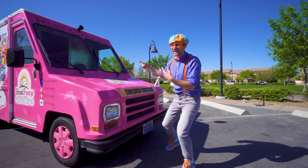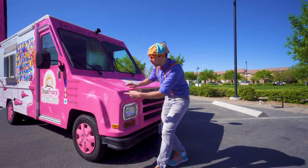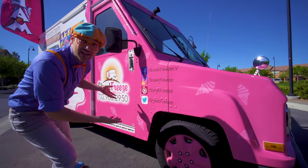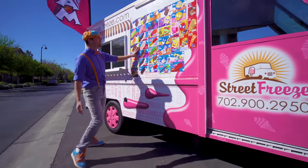You hear that music? That means the ice cream truck is coming to you so then you can get some ice cream. Ooh, and look at right here. Some social media of this exact ice cream truck in Las Vegas, Nevada. Sweet. Oh, and look right here.